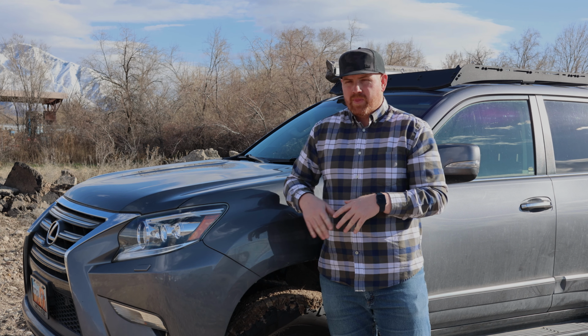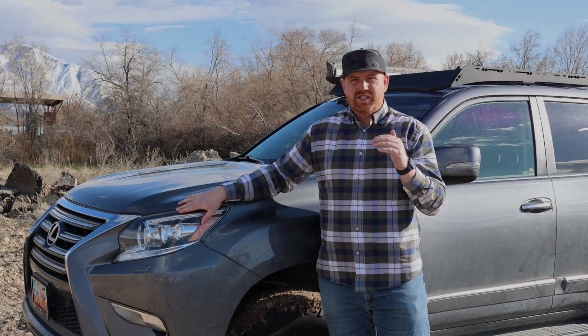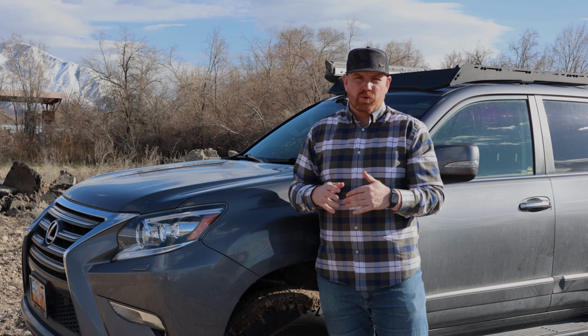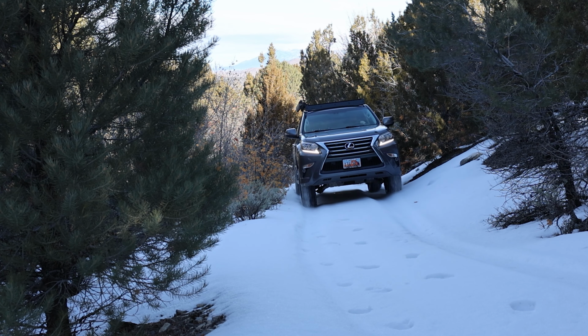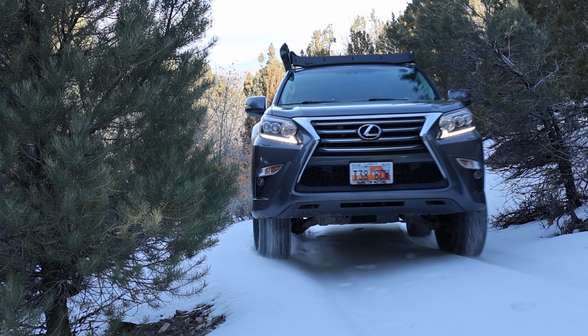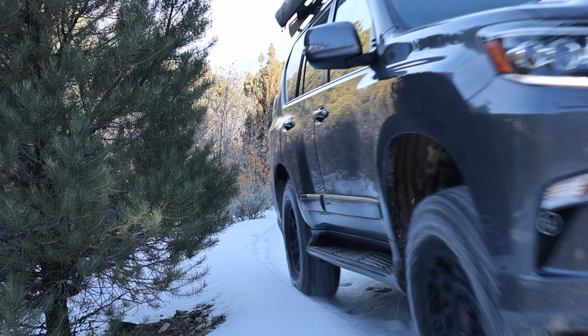Now, the GX was produced from 2010 model years through 2023 and was recently replaced with the GX550. If you've seen the GX550, it's absolutely stunning. I'm really impressed with that as a vehicle, but let's get started.